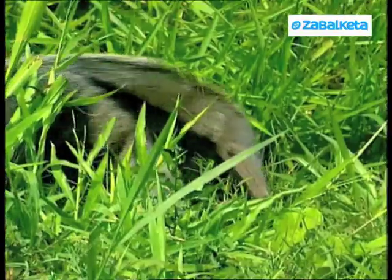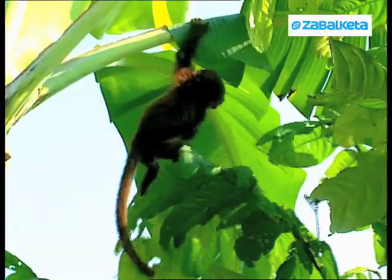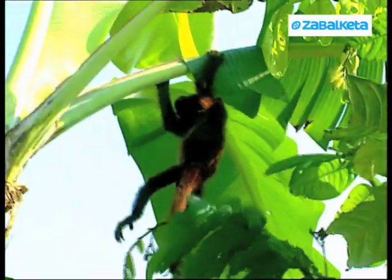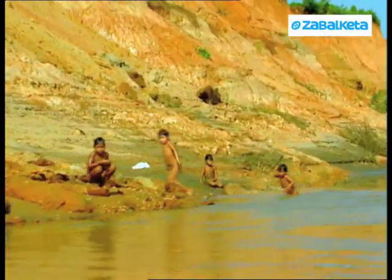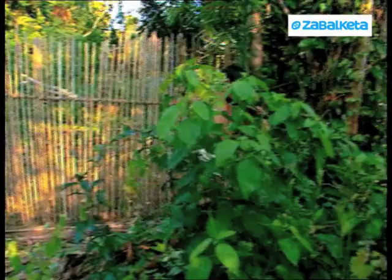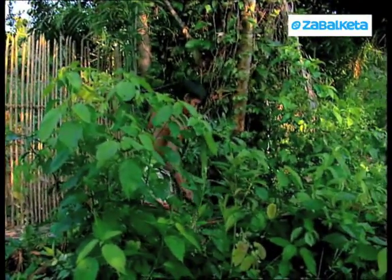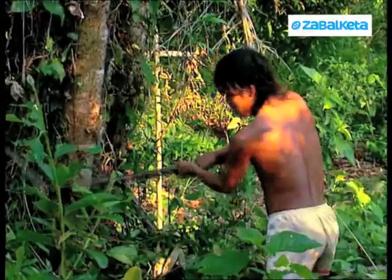The animals stretch and greet the new day. The children from the village go to bathe in the river. In one of these villages lives Otemi. Otemi is 14 years old, and necessity has already shaped him into a skilled hunter.